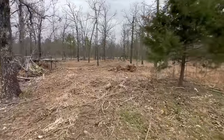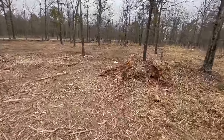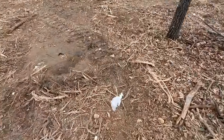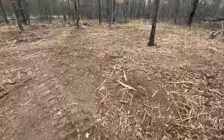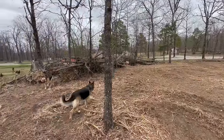Okay, so I had him clear this. It's right next to the house pretty much, where I can see through here and I can see the little tiny cabin. He got all this cleared up. I'm not sure what that plastic bag is, but I need to pick it up. He cleared out this little area for us, and then I can get this all piled up and get that burnt too, or whatever we want to do.